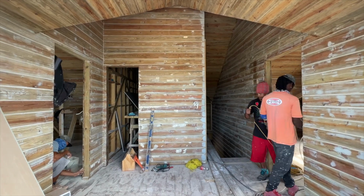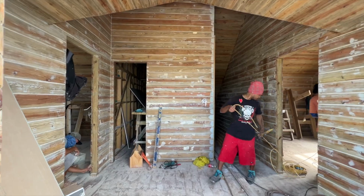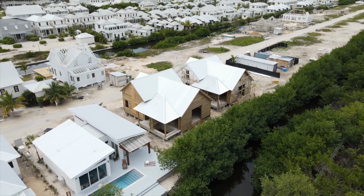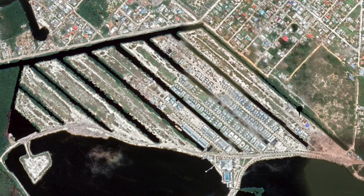One of them has a pool, so you actually can work with a house of this size on a lot with a pool, or you can do without one. It's just a little dipping pool, but it's a big add-on. So let's keep moving down Street 1 here, guys.